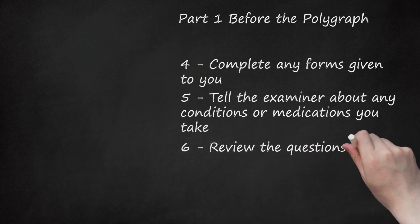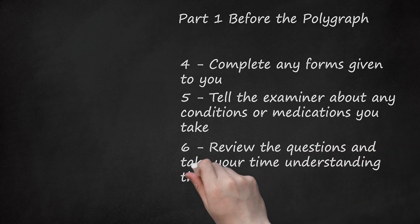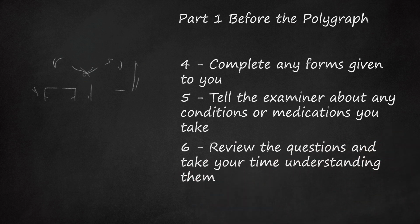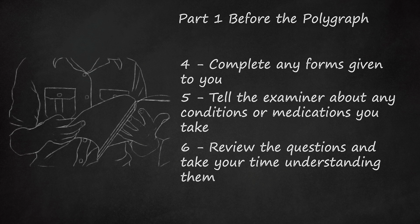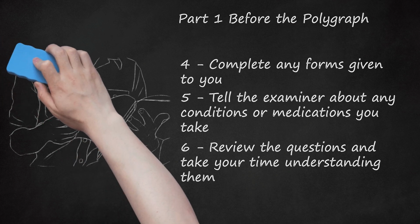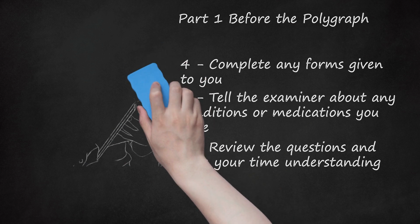6. Review the questions and take your time understanding them. The polygraph examiner is required to tell you the questions ahead of time. Take all the time you need reviewing them, and feel free to ask the examiner for clarification about uncertain or confusing questions. You must ask for clarification about questions before the test. In most cases, you will not be permitted to do so during the test. In fact, your answers will be limited to yes and no during the polygraph exam itself, so any discussion you need to have about the test questions must take place before the test itself.